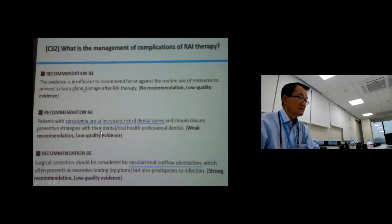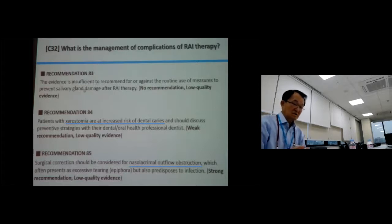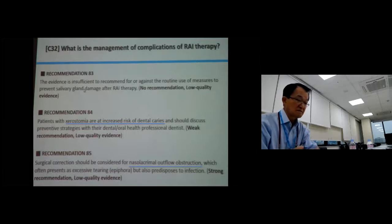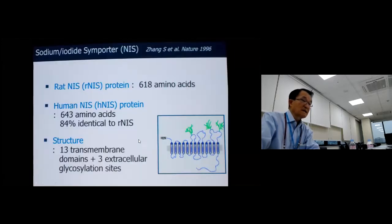Xerostomia is a major complication of iodine 131 therapy, and because of dry mouth, dental problems are also checked frequently. Sometimes obstruction of the nasolacrimal duct can happen, but it is rare.